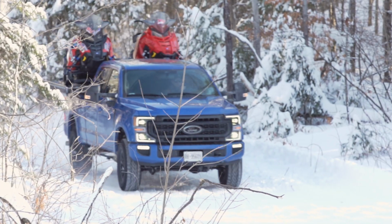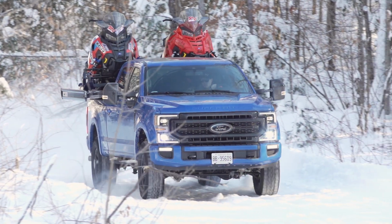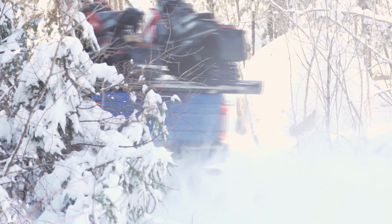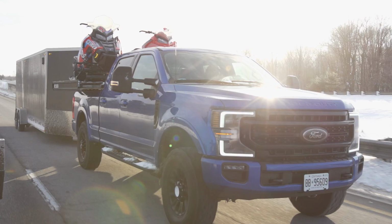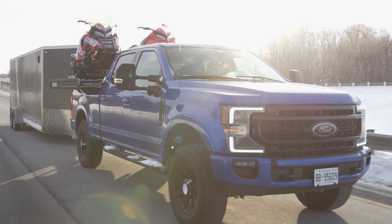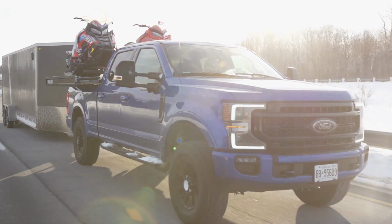Speaking of tow ratings, the big boy in this group is the new Ford F-250 Tremor package. Trucks in this 3/4 ton category can haul 15,000 pounds and beyond properly equipped. We're nowhere near the limit with our Legend, but adding a truck deck changes the game. This combination would be much closer to the limit if the deck was on a half-ton.